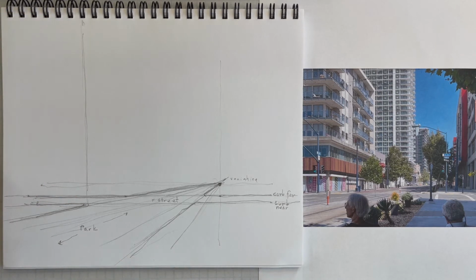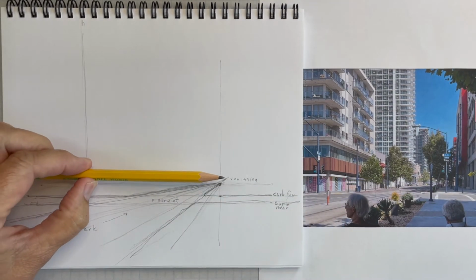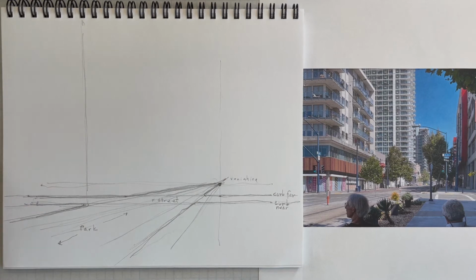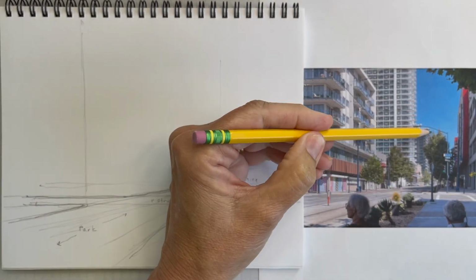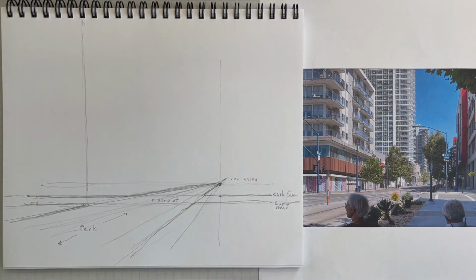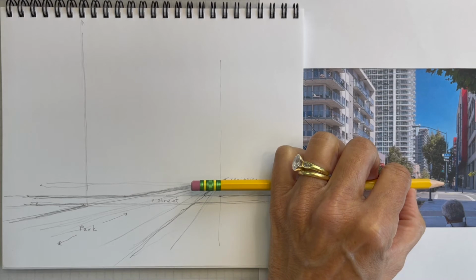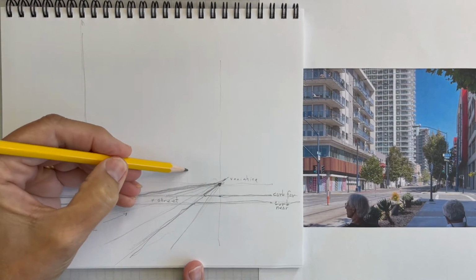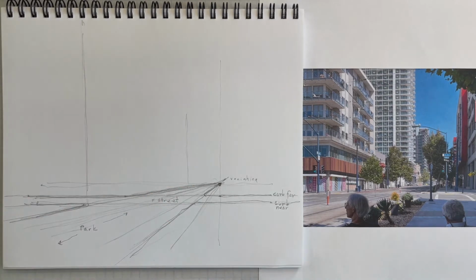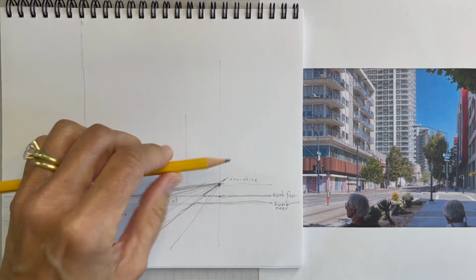And I also want to pay attention to what's down at the other end of the street. And we've got another tall building in the far distance, partially obscured by trees, and that's okay. We're gonna work around that. That sits just to the left, as I view it, of my vanishing point. So I'm going to start to lay that in here, put that about right here.